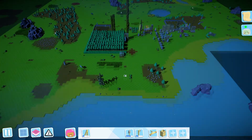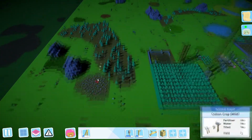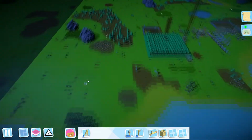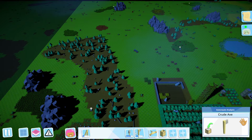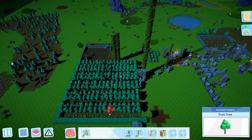Okay, I'm back. I have done some stuff. Doesn't feel like I've made a lot of progress, but I've been playing for a while. I explored that much of the map, made myself a scooter and a crude backpack, which lets me hold an extra tool. I made an apple and weed farm.